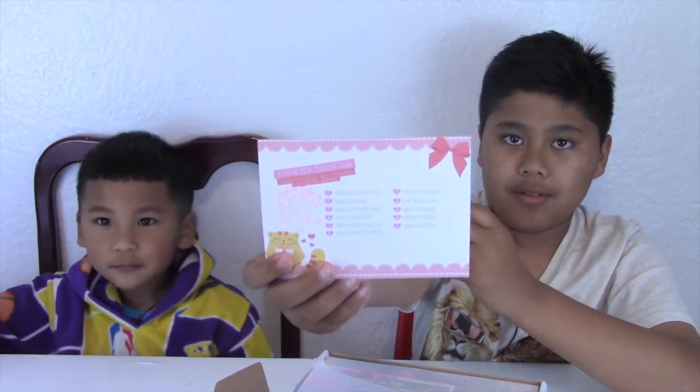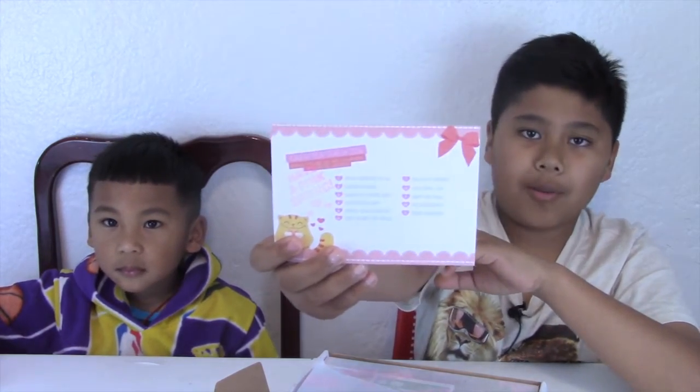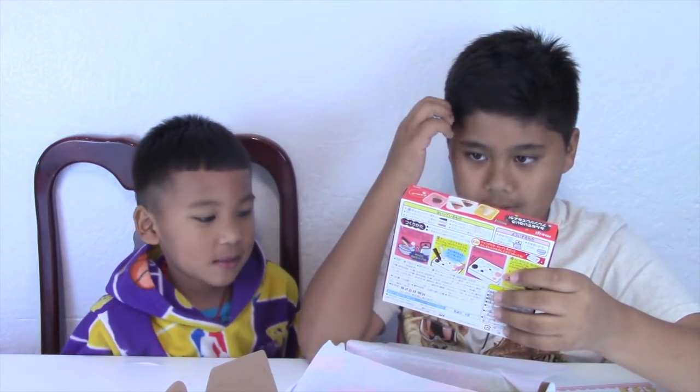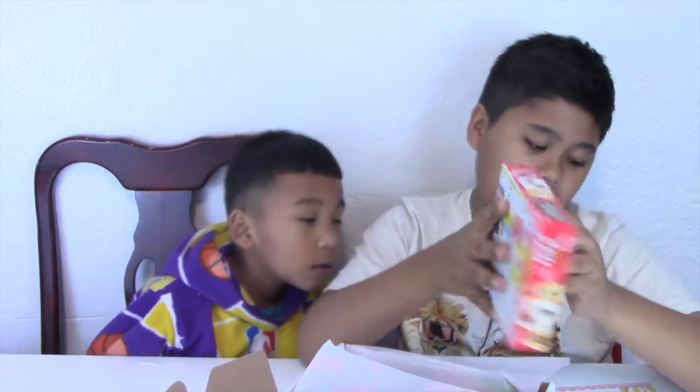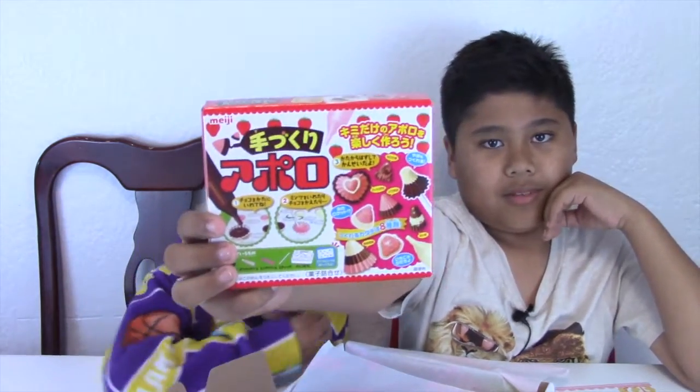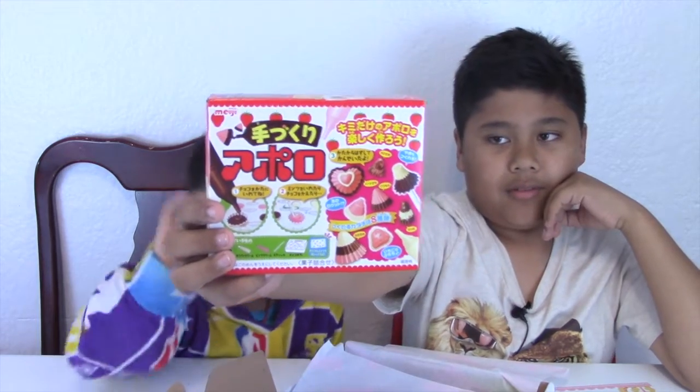This is the list of all the items in the Kawaii box. This is the Apollo chocolate DIY kit.